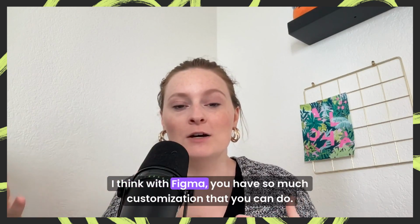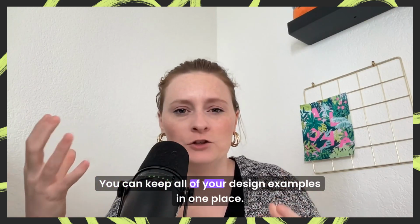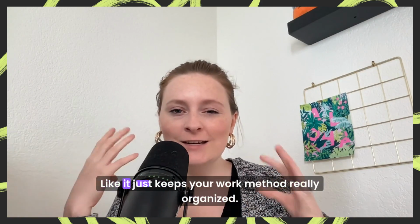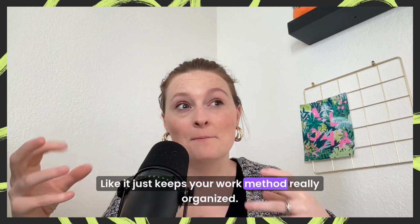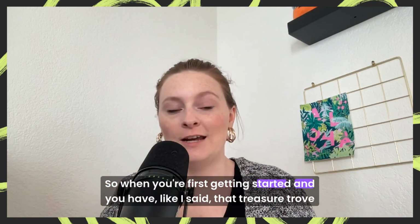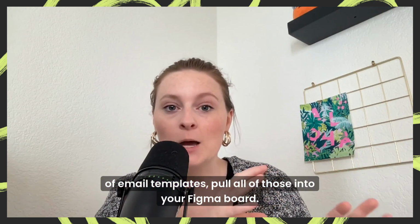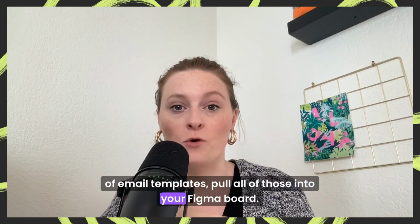I think with Figma, you have so much customization that you can do. You can keep all of your design examples in one place. It just keeps your work method really organized. That's how I feel. So when you're first getting started and you have, like I said, that treasure trove of email templates, pull all of those into your Figma board.